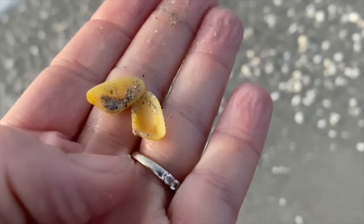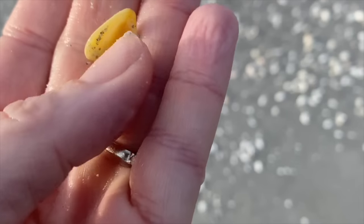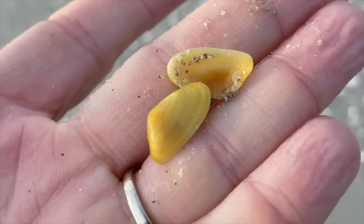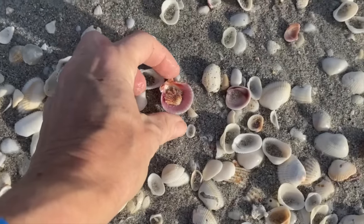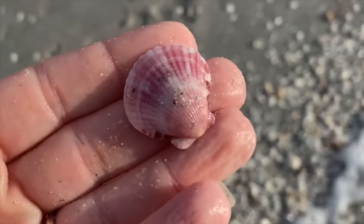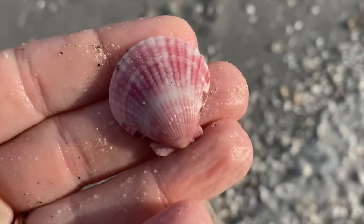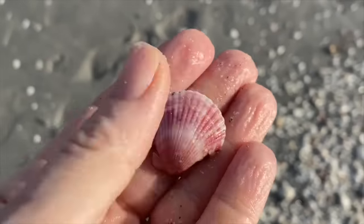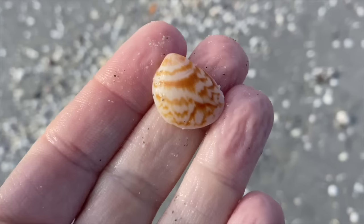This is a coquina. I love the color of the coquinas. I wish they got huge. And look at this, it's a little kitten paw sitting inside of a calico scallop. Both collectible, lovely collectible shells. Just fun that they were both kind of sitting on the beach like that.